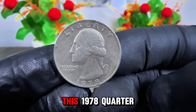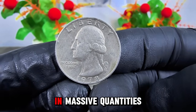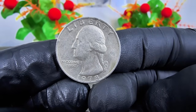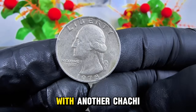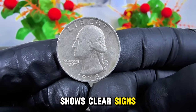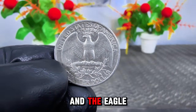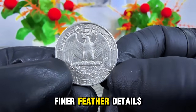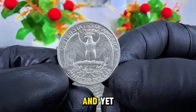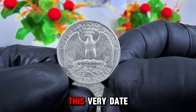At first look, this 1978 quarter feels like the definition of average. It was minted in massive quantities, over $521 million struck at the Philadelphia Mint alone, with another $287 million at Denver. Our coin here shows clear signs of circulation. The rim is worn down, Washington's cheek has flattened out, and the eagle on the back is missing many of its finer feather details. It looks like a coin that's been through years of pockets and purses. And yet, some of the most valuable mint errors in modern U.S. coin history are linked to this very date.